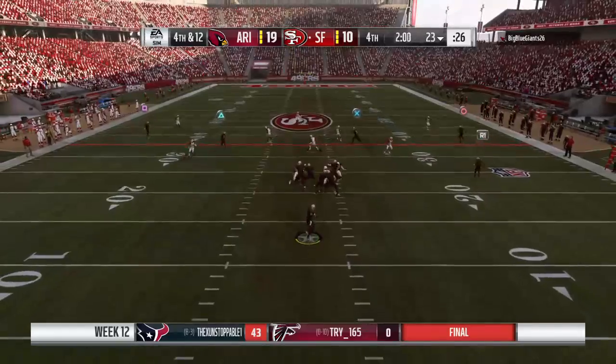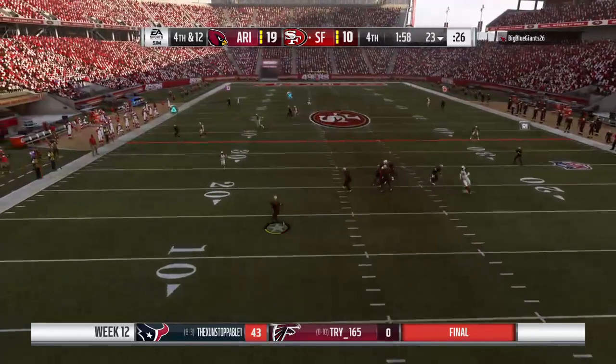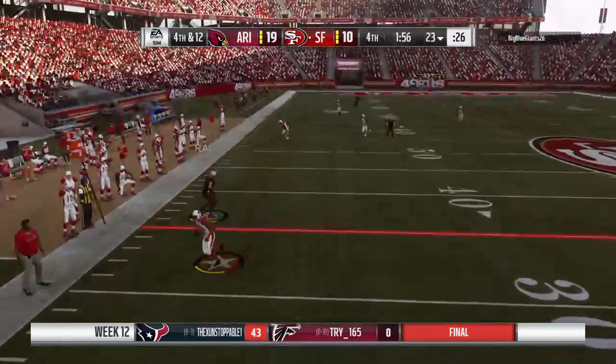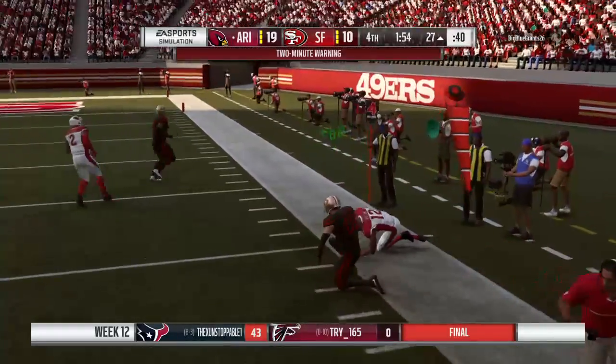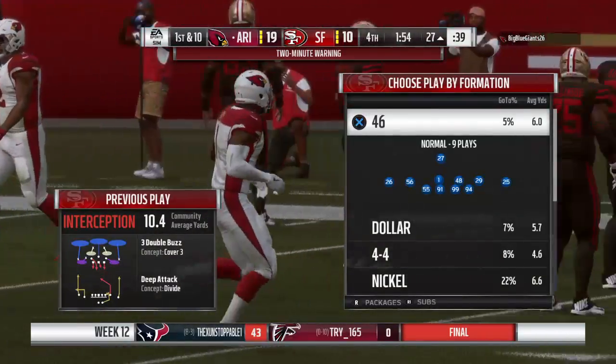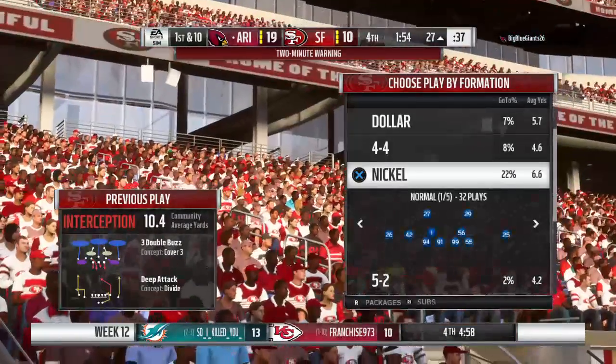Now Garoppolo. Got to have this one. Forced out to his left. And this is intercepted, and that should do it. Picked off by Trey Boston, and he's able to get it back to right around the 27.